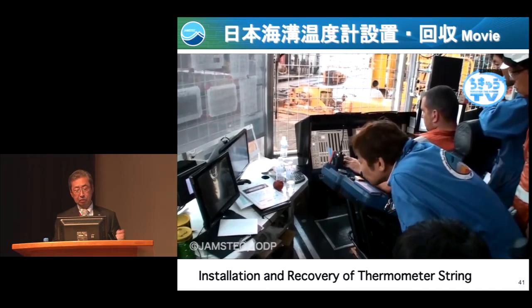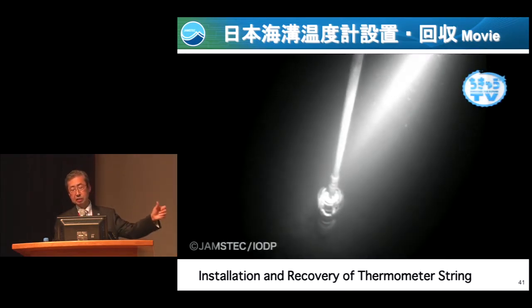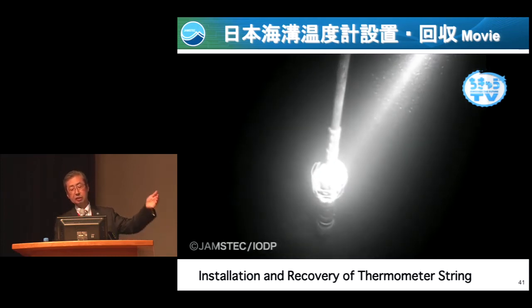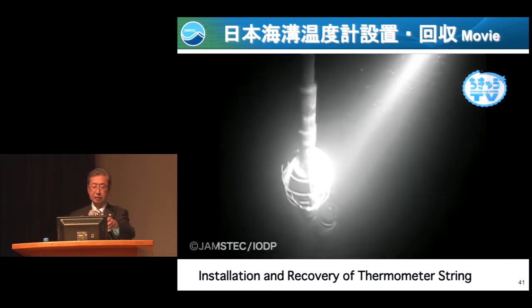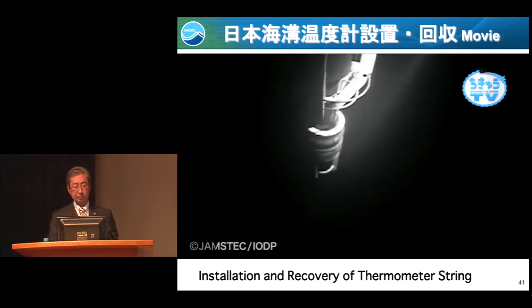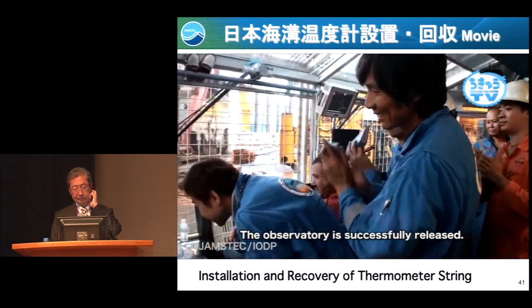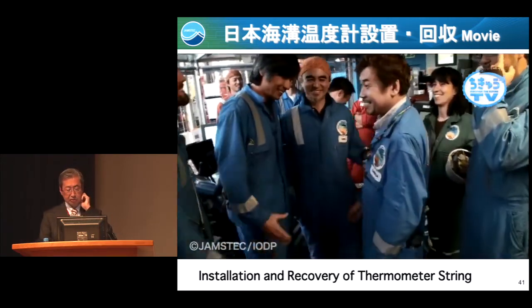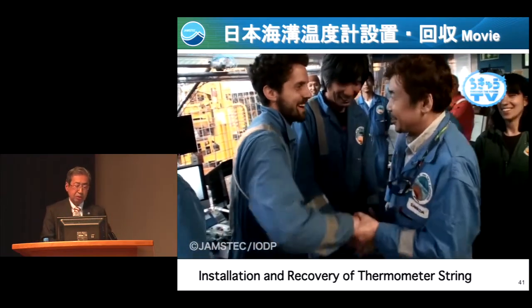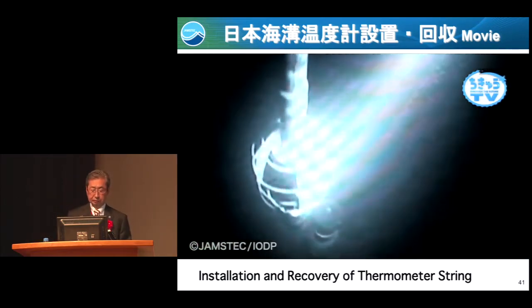Here is a fish. And once placed in the hole, it has to be cut. So the first step is whether we cut it successfully, and it is recorded by TV camera, and it was successful. So the crew were happy. This is Dr. Fulton of Texas A&M University. This was an international team effort.